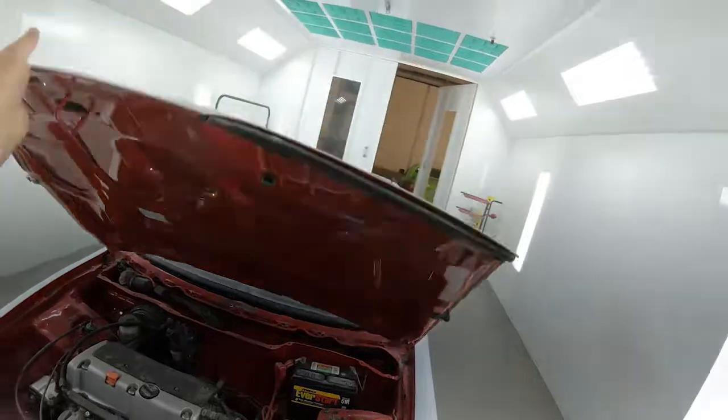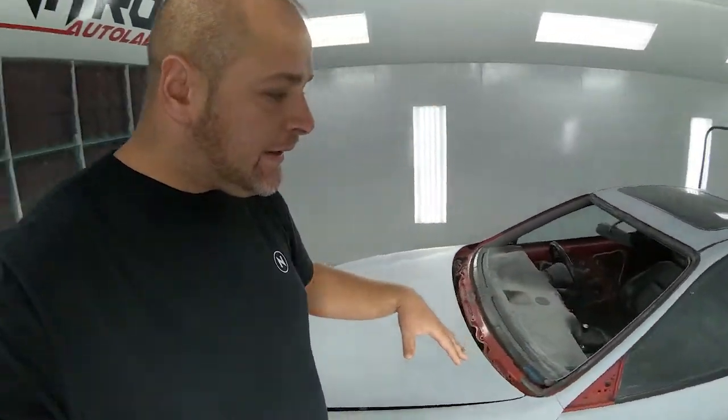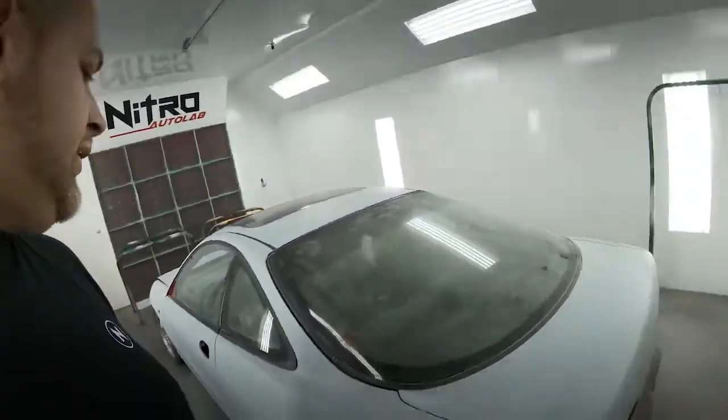That's how it's gonna look everywhere. So we're gonna let this primer shrink, do its thing, and in a few days we'll start prepping it. Now it's fall right now, summertime, I would throw this car out in the sun and let that heat just hit it and shrink all that primer. Anyways, we don't have that right now, so I keep my shop in the 60s, so it should shrink in just a few days.